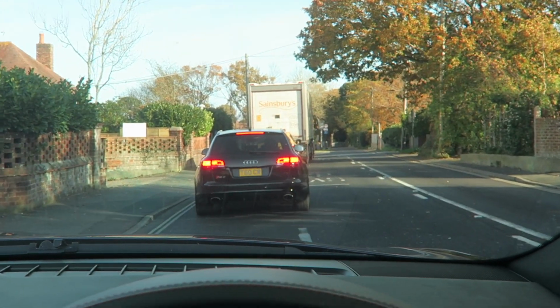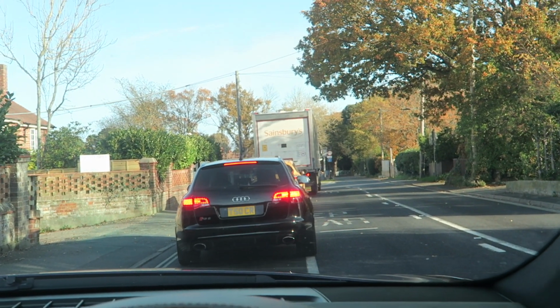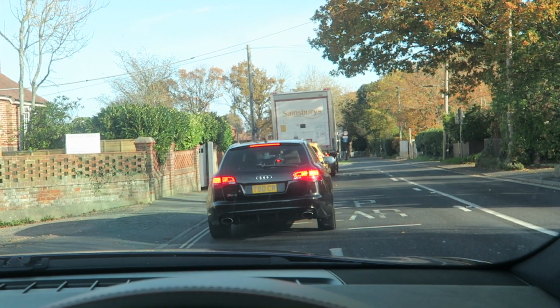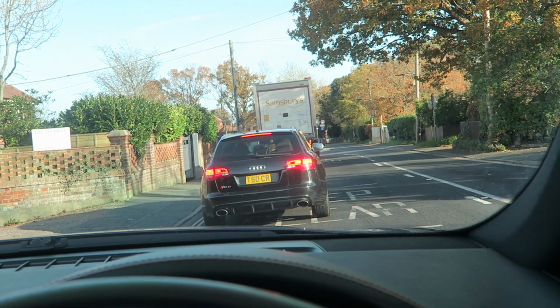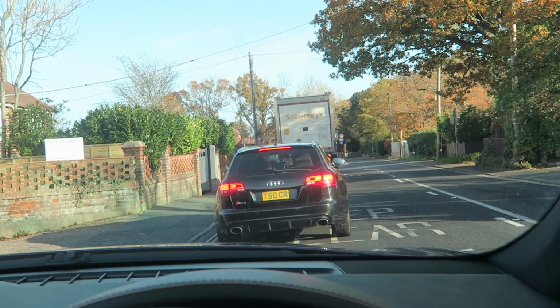A V10 twin turbo generation RS6. You do not see many of these on the road, so it's actually a really beautiful sight for me to see this. Funnily enough, I've actually been out in this car and it's like 700, 800, whatever it is, silly amount of horsepower. Fantastic car. But what a good start to the video.